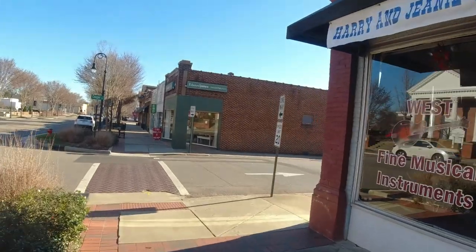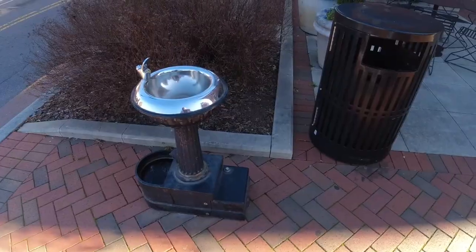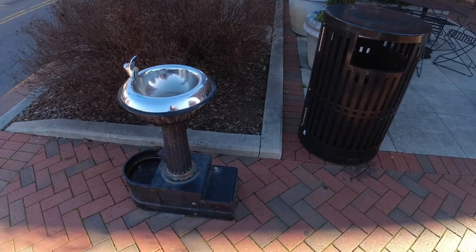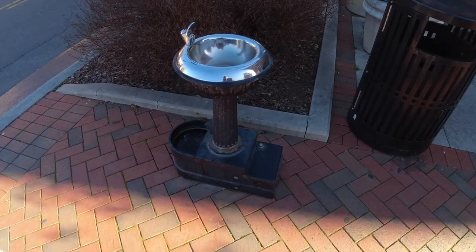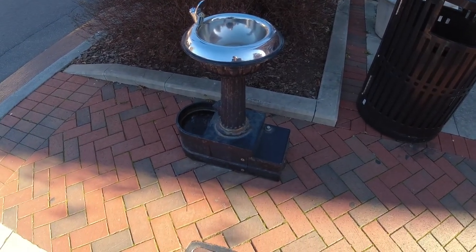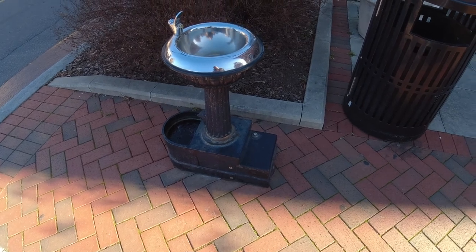Checking out all these cool storefronts. Old downtown Statesville. Check this water fountain out. Very cool. It's a little short for me. Great for kids, but also awesome for your dog. So you have a little bowl there too for your dog when you're walking down the street here, especially on a hot day.